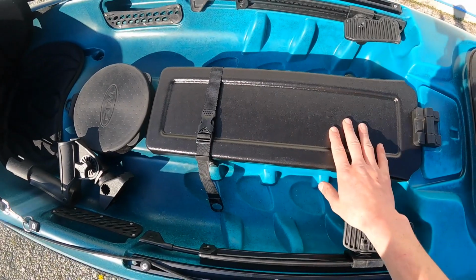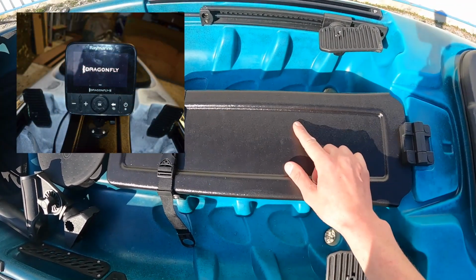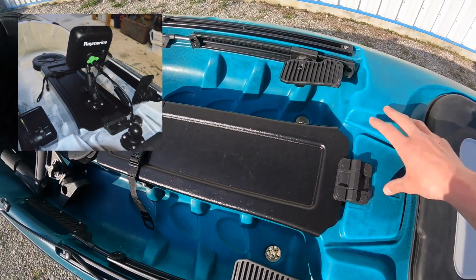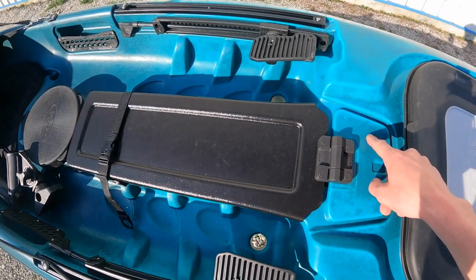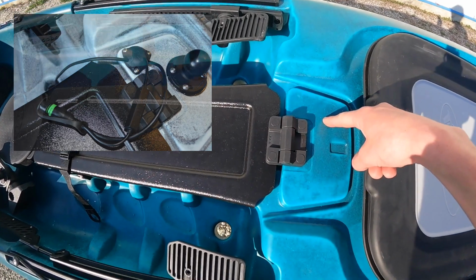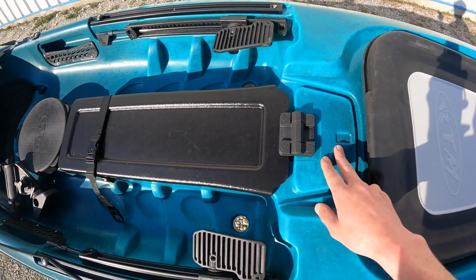But this lid here, it's a good place to mount a fish finder. You can easily bolt a fish finder mount here, and as I mentioned, if you want to store your battery or even fit your transducer inside the hull of this kayak, you could fit a cable seal up here to run the wires through to the inside of the kayak. There's quite a good bit of flat space here.